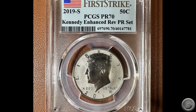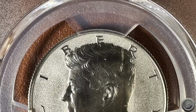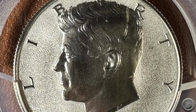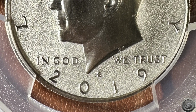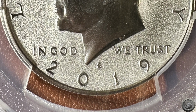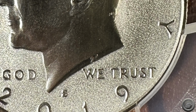The obverse of the coin features a left-facing profile of John F. Kennedy, slightly obscuring the B, the E, and the R in the word Liberty. Also appearing on the obverse is the official motto of the United States, In God We Trust. The minting date of 2019 and the letter S, denoting that the coin was struck at the San Francisco Mint. The initials GR, or Gilroy Roberts, are also found on the lower neckline.